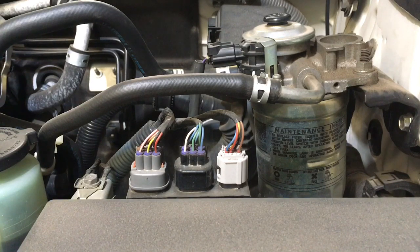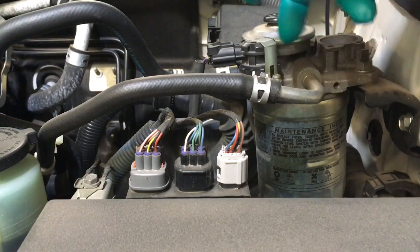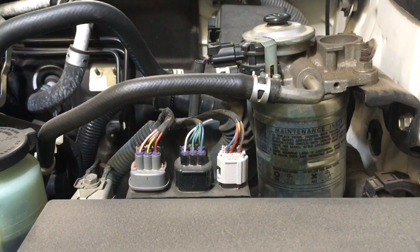But look, I recommend changing it every 40,000 Ks because let's go back to the old intervals. Why would you just wait till the light? There's a pressure sensor here that sends the light on. There's a sensor at the bottom for water as well. We don't usually see water. I've mentioned that before. Never say never, but very, very rarely. But I recommend changing it every 40,000 based on what we see. I'm not going to go into that too much.